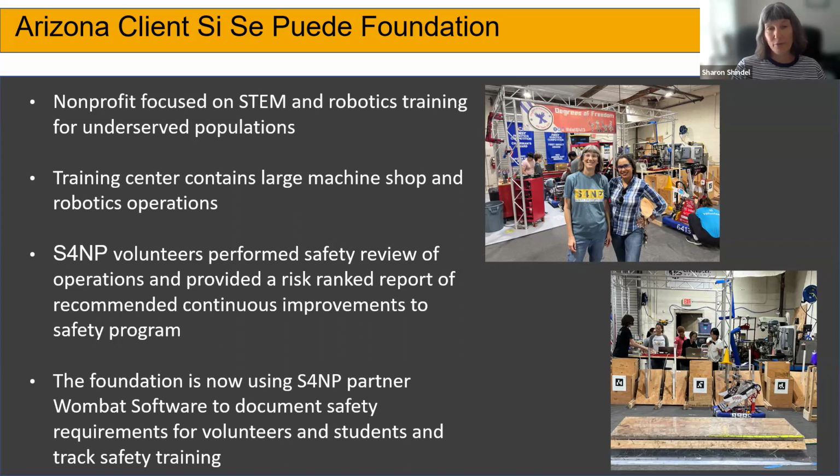So we had 4 different volunteers come in on a couple of visits to do a walkthrough, kind of your standard safety audit. And we provided a risk rank report of what things they could do to improve. You know, and that was all kinds of small things that a health and safety professional notices, all the way to looking a little bit at fire protection systems and just in general.